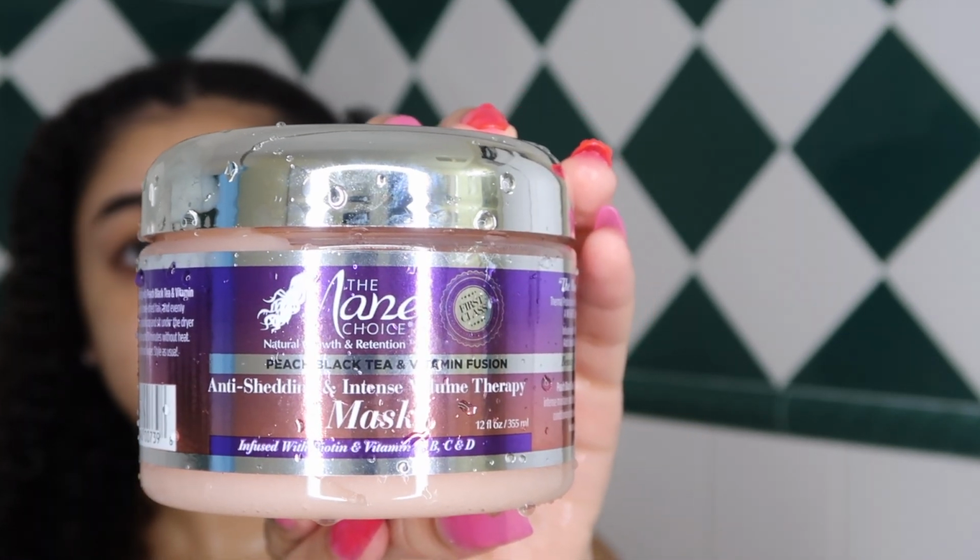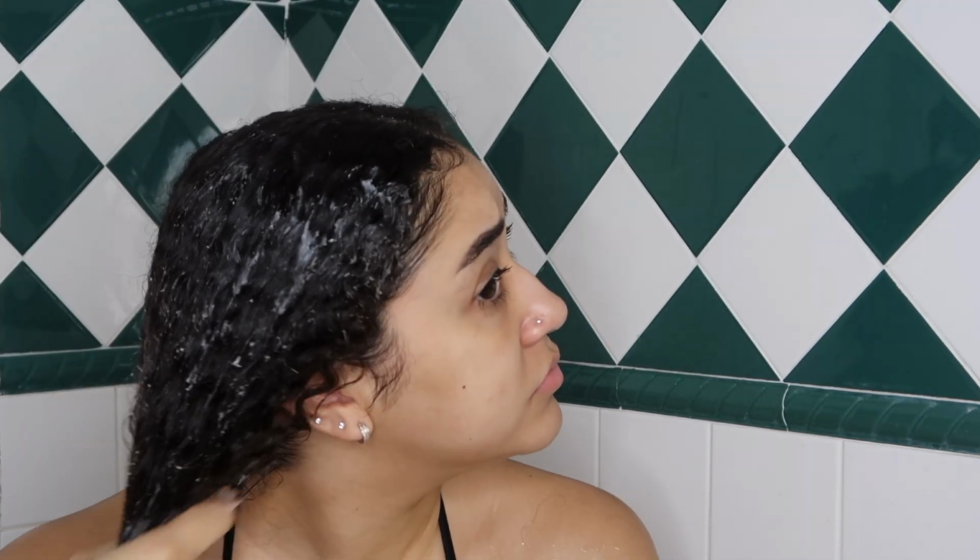So I just take the Main Choice Peach Black Tea and Vitamin Fusion Anti-Shedding and Intense Volume Therapy Mask. I highly recommend this, 10 out of 10. This was my first time using it. This mask is good if your hair is protein sensitive and low porosity like me, because this mask has no protein in it.